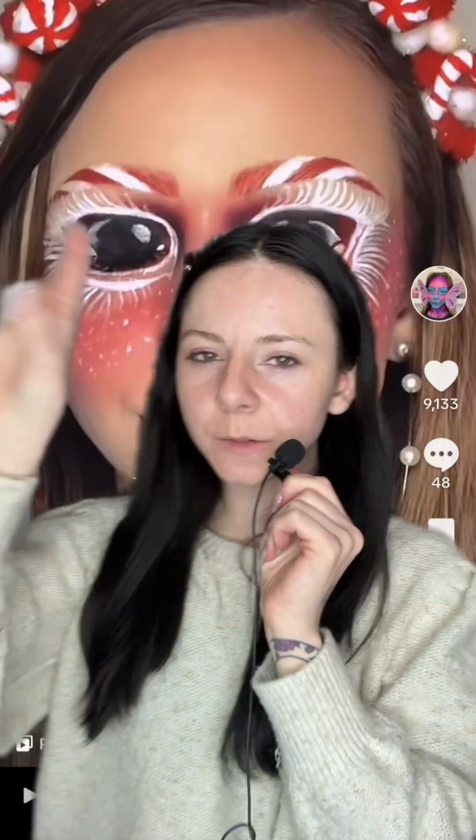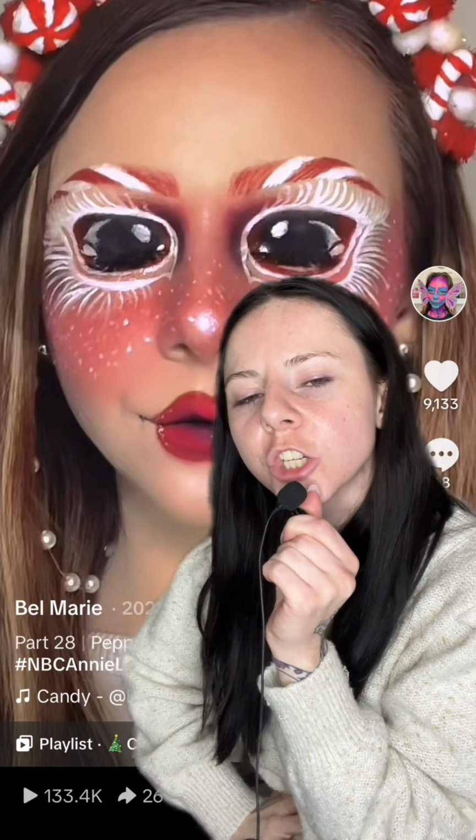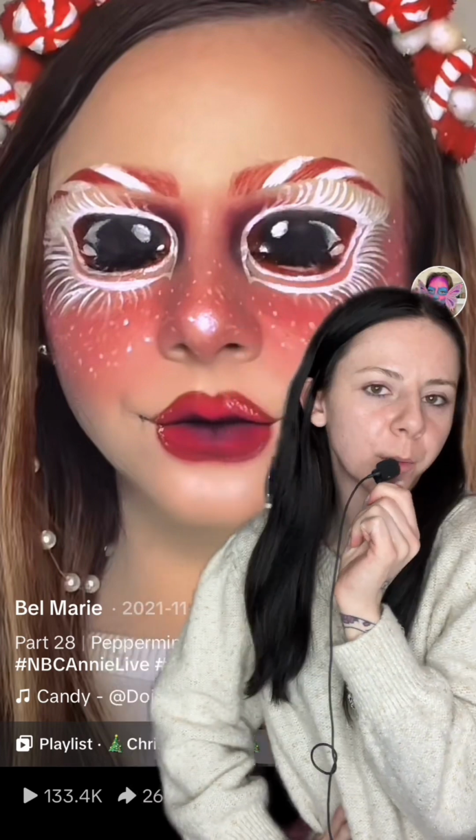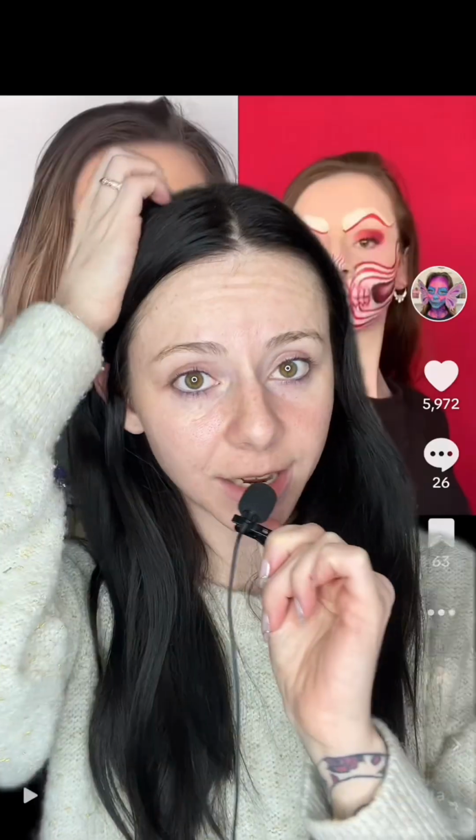Now this one, if I didn't put the filter on, I feel like it wouldn't be as cool, but since the filter is there, we're going to be judging it with the filter, okay? But this is like a peppermint Bratz doll. I don't know what to rate it because I feel like it's good, but I feel like it could be better.